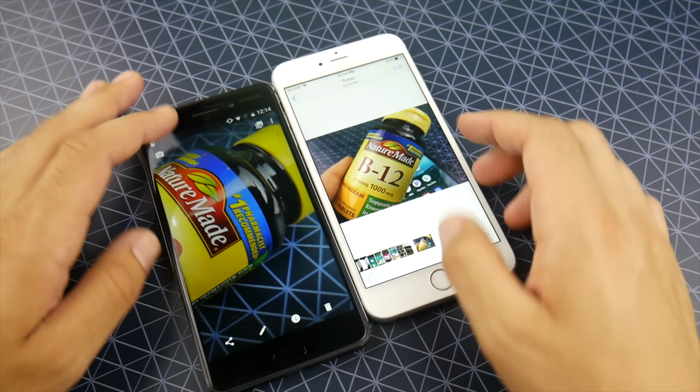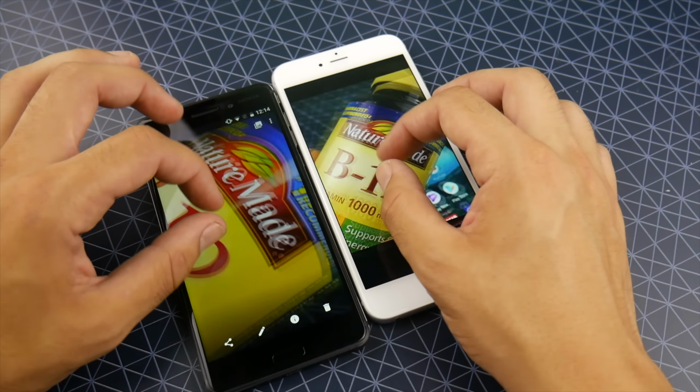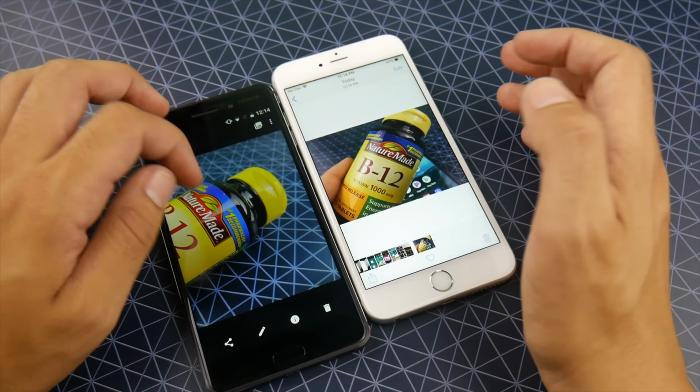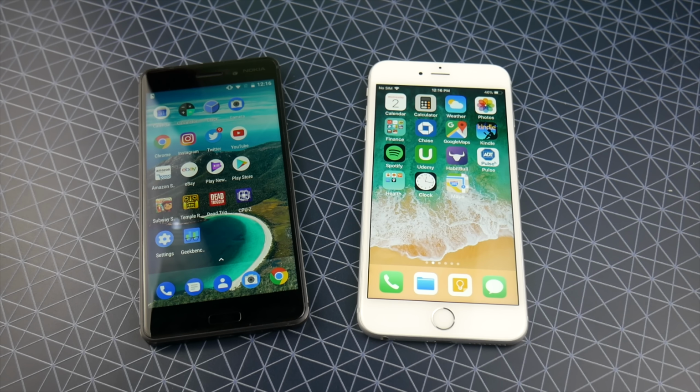You can see, in terms of quality, of course, the iPhone 6s Plus looks a little better, with a more neutral color palette. But I think if you threw either one of these up on Instagram and filtered it, they're going to look good. So with that photo, I do think that the Nokia 6 is going to provide good enough pictures.